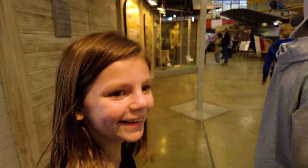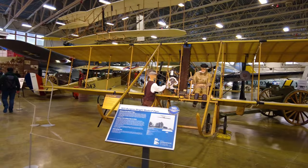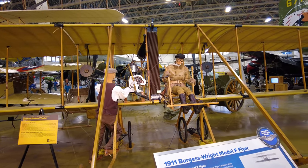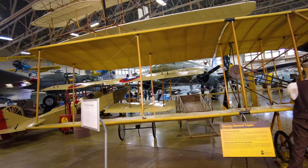I don't know. It's called the SR-71 Blackbird, and I'm hoping it's here somewhere. Oh, look at that. It looks like he's sitting right on the wing. And then there's the engine right there. That's crazy.